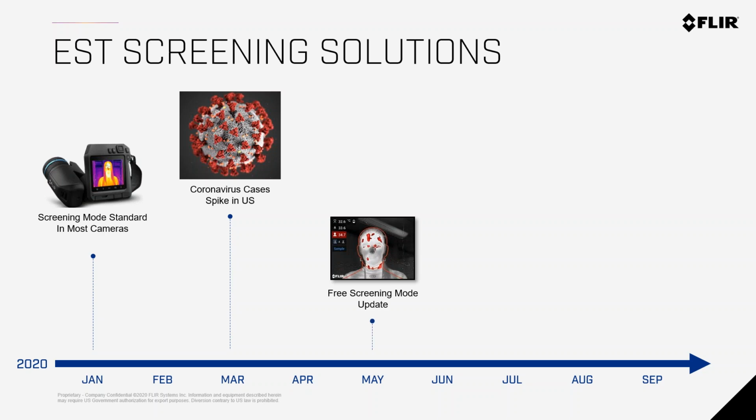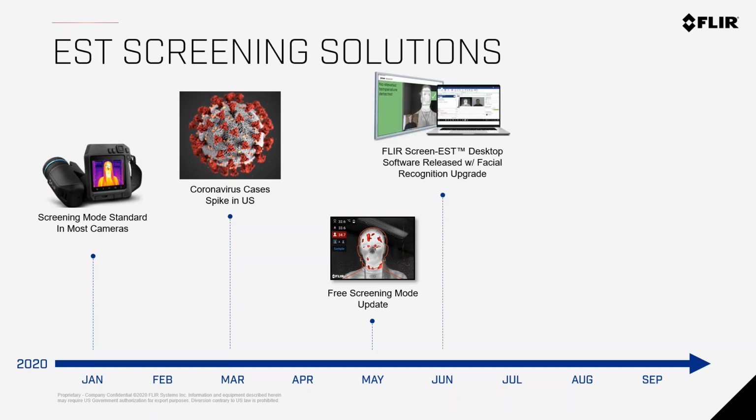Then in May, after coronavirus, it's here to stay. It's really disrupting life. We made some updates, and we're developing more research and design, bringing some free updates to your cameras, both current and past cameras. Then in June, just last month, we launched FLIR Screen EST. This is a desktop software that you can purchase and get on your laptop. In conjunction with your camera, it uses facial recognition. And so you can do these screens, and we'll see a video of this later in the presentation.